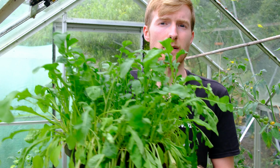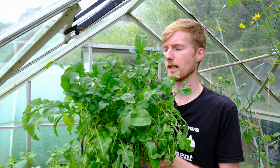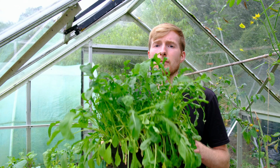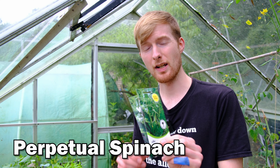I only sowed these around 5 or 6 weeks ago, and look at them. I've already had some really good harvests from these. I've had a few pickings. They're doing super well. Literally they've shot up like a rocket, look at that. So there are many different varieties of lettuce which you can sow in September, and rocket as well. We can also sow some spinach as well.